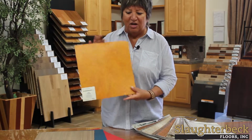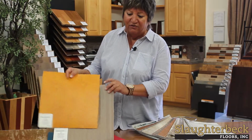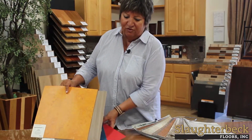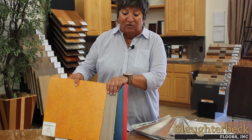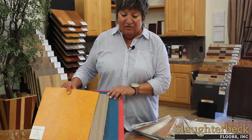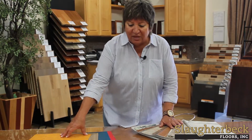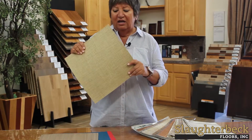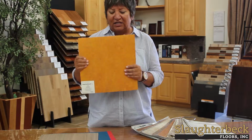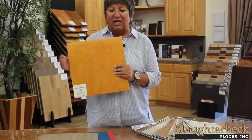Linoleum is a green product. It's a sustainable product. It's made from linseed oil pressed from flax plant. It's made from wood flour, which is a byproduct of the lumber industry, and resins from pine forests. The colors come from natural pigments, so it's all green. It has a jute back, which is also a natural product. It only comes in widths of 6'6", and it does need to be periodically maintained or waxed, or a dressing put on it.